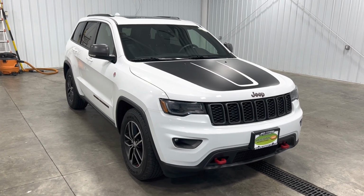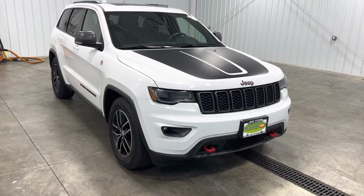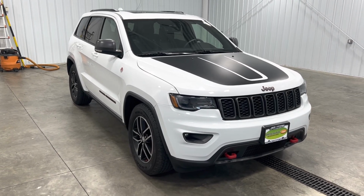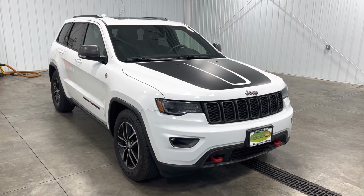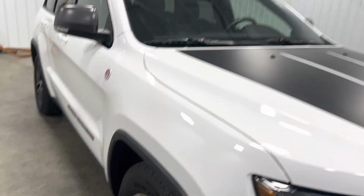Today, my friends, you are in a very, very special treat. You are looking at a super clean, very nice 2018 Jeep Grand Cherokee Trailhawk edition with the white exterior, with the 5.7 liter Hemi V8 engine with only 25,000 original miles. This vehicle is a one owner, clean Carfax, been fully serviced, passed all inspections, needs absolutely nothing.